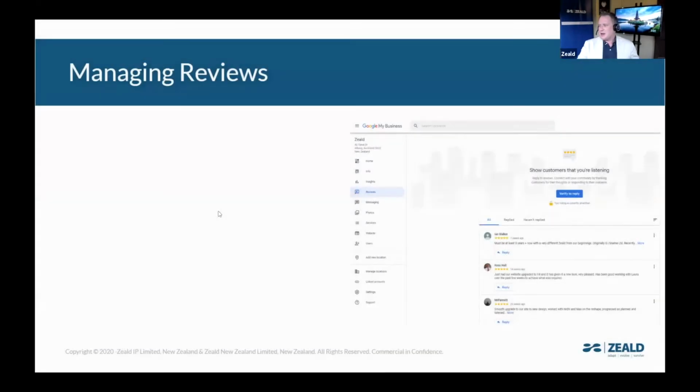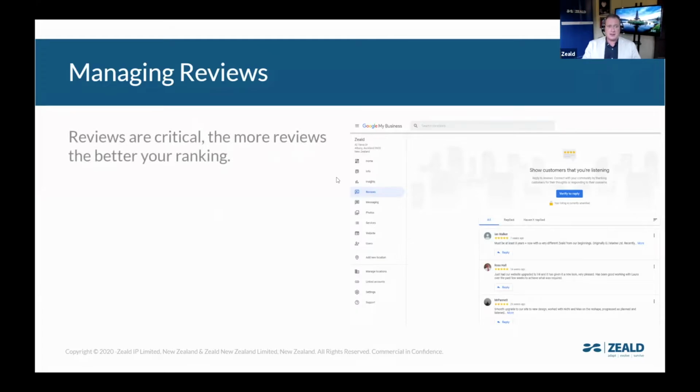And then we get to the last bit, and this is certainly last but not least, it is one of the most critical pieces here, and that is managing reviews. I touched on this previously, but this is one of the key things that you can do to get your ranking improved. And people often ask, how do I get reviews? Well, the simple fact is you ask for them, all right?